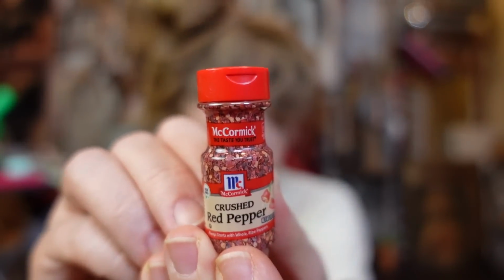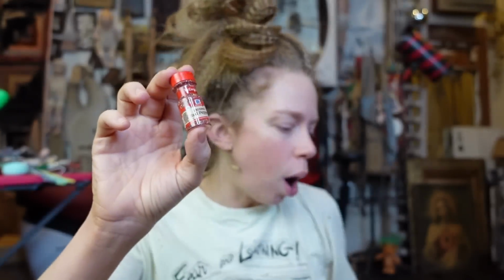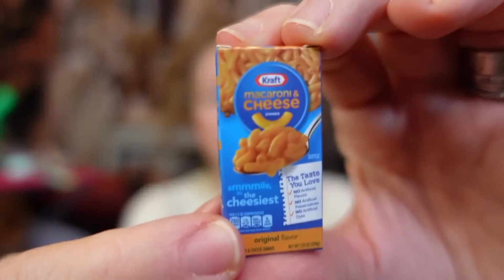We got the crushed red pepper, and I think that we have had this one before, even though I'm pretty sure we are missing a variety of the McCormick spices that come in these little things, but I don't think it's this one. You guys, there's literally so many special ones and we have not gotten any of them. We have gotten the pepper before. So many metallic versions. How many Old Bay seasonings have we gotten and not gotten a single metallic one? Okay, so I know we've gotten this one in the past.